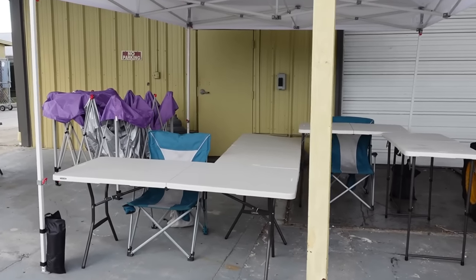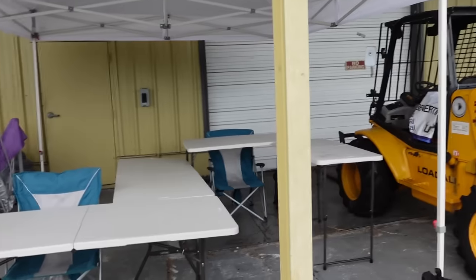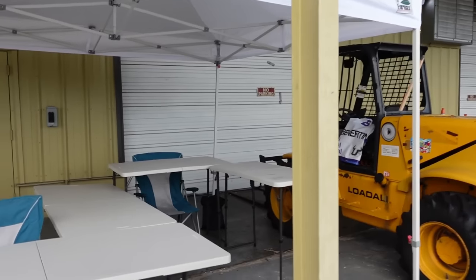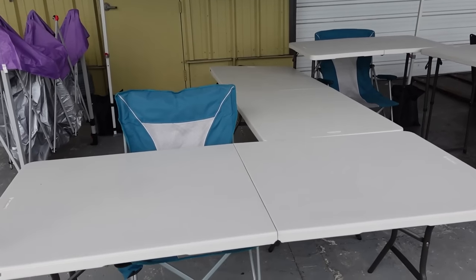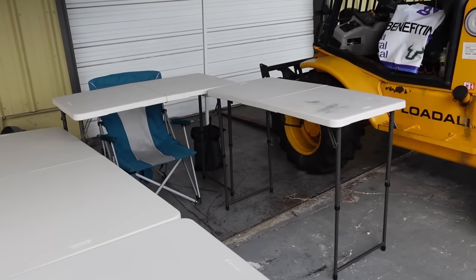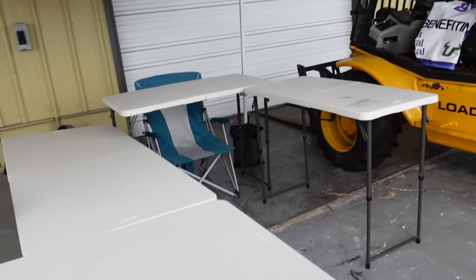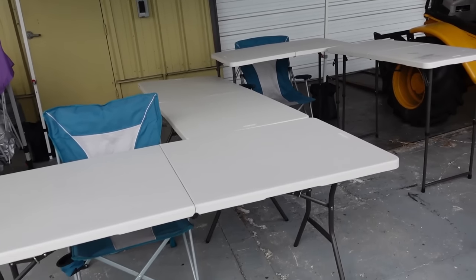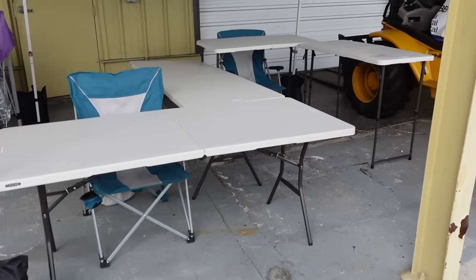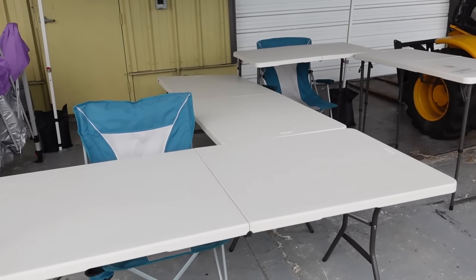Okay, so here's the setup. Like I said, hopefully we'll move this way or this way a little more tomorrow so that this pole won't be in the way. But this is kind of like the Z formation that I've been thinking about doing, plus an extra table. And we'll see what I end up doing as far as displays. I'm not 100% sure what's gonna go where, but I will figure it out, of course.